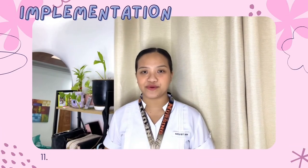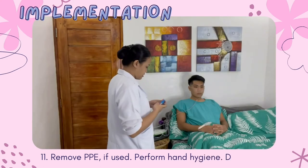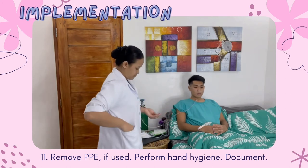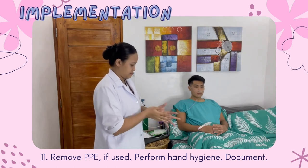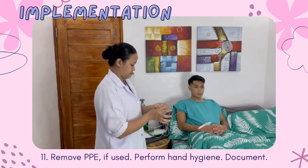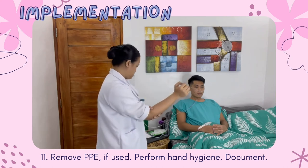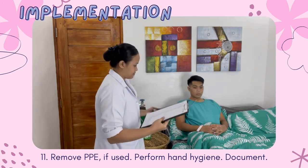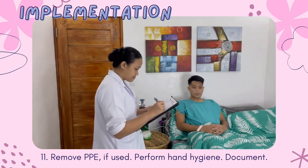Remove PPE if used. Perform hand hygiene, then document. I'll just perform hand hygiene, sir, okay? And just relax, okay? Okay. Are you feeling better now, sir? Yes.